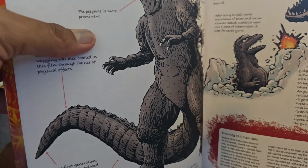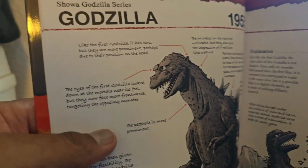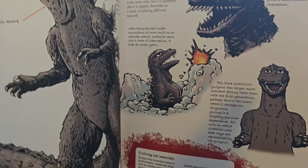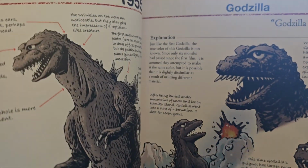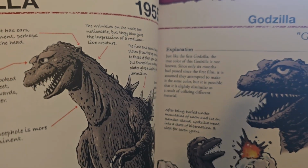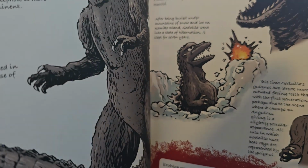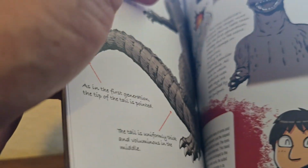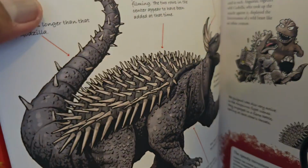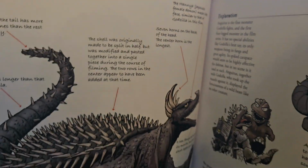Godzilla 1955. Another breakdown of the monster. Evolving suit materials, basically how the suit evolved. Just like the first Godzilla, the true color of this Godzilla is not known. Anguirus, 1955. Again, breakdown.